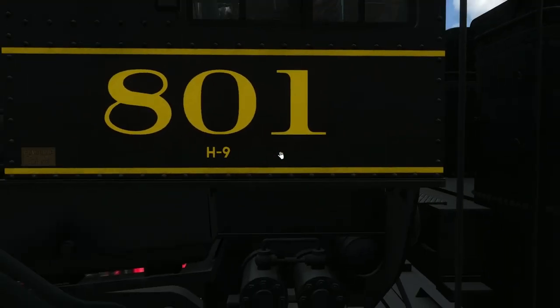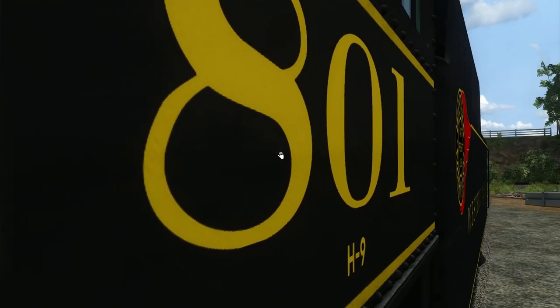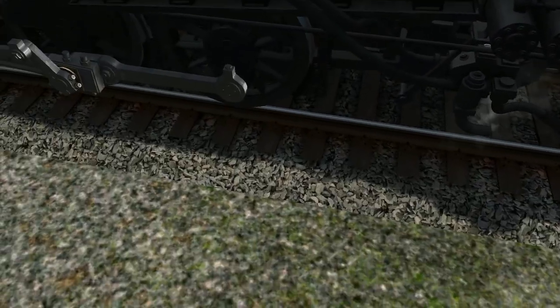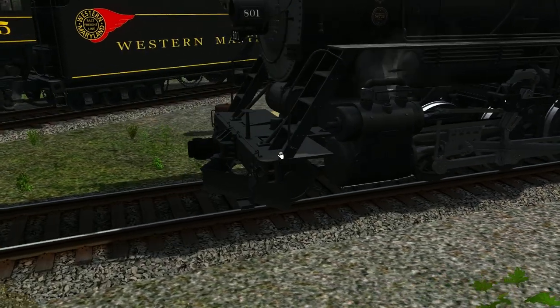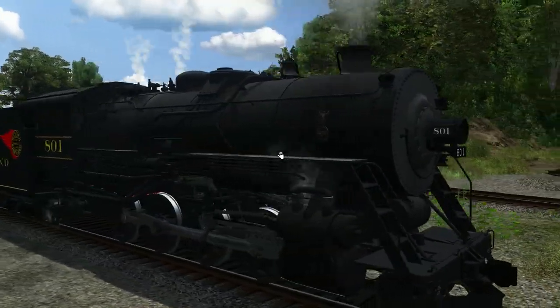Got their little stamp on there. Numbers look great. We've got that kind of bump mapping look to it. The side there with the numbers, you can kind of see a little better there. You can see the firebox through there. That's kind of a cool feature as well. This thing just looks amazing. Damn, damn, damn. All right.